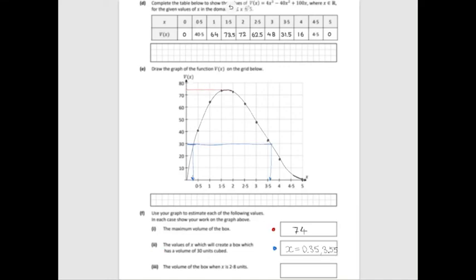On to part 2. We need to find the values of x which create a box with volume of 30 units. So this is an intermediate value. It doesn't match a volume up here, so it's between 48 and 31.5. So from the graph, go across. It's going to intersect the plot at 2 points. So there's 2 possible values, and the first one being 0.35. You need to estimate this pretty close to get the marks. And over here again you can see it's just past 3.5, so it's just marginally past, so it's 3.55. And finally find the volume of the box when x is 2.8 units.